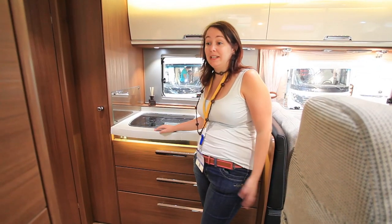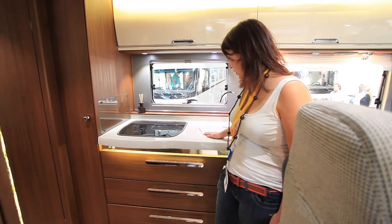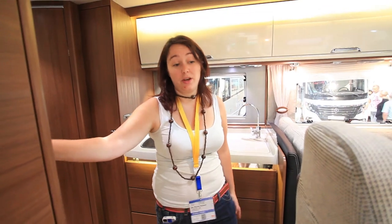All Niesmanns come with really well equipped kitchens. You've got the three burner hob, this lovely flush fit Korean sink unit with a removable worktop, big drawers and a large fridge, freezer and oven above.